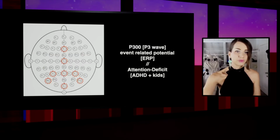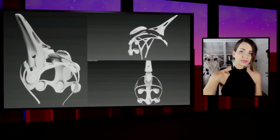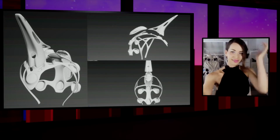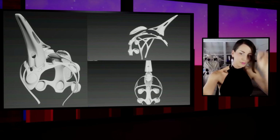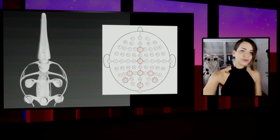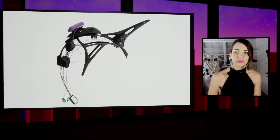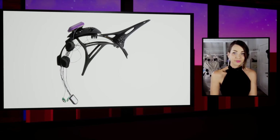First way was to cut down the amount of sensors that I was using. Then making a very playful headset. I chose to use a unicorn horn because it's playful, it's a magical device, and I could put a little camera in the front. So closing down these sensors, and here you can see some of that process. I created this, it's called Agent Unicorn, and it was doing the monitoring of these kids' brain activities.